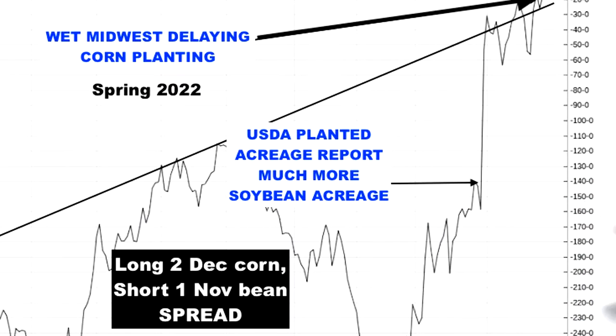So here's what's going on right now. We have a very wet Midwestern spring. I've been talking about this to my Weather Wealth clients for the last few weeks. You can see how the March 31st planting intentions report, that first arrow there on the bottom, really showed a big increase in soybean acres, less corn acres, and we saw an explosion in corn versus beans the last few weeks. Now, in the last 5 to 10 days, we got above the trend line, that arrow on top. For example, being long 2 December corn, short 1 November soybean has yielded some profits.